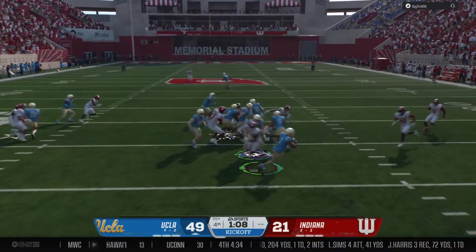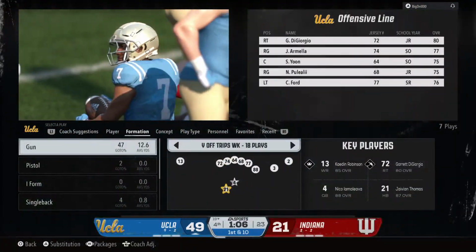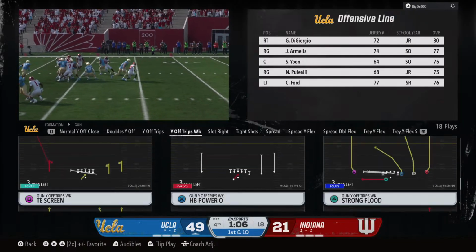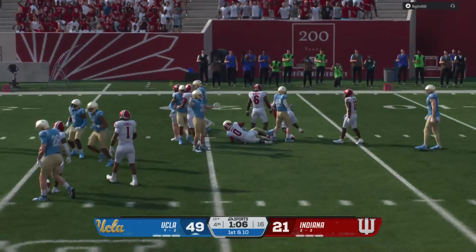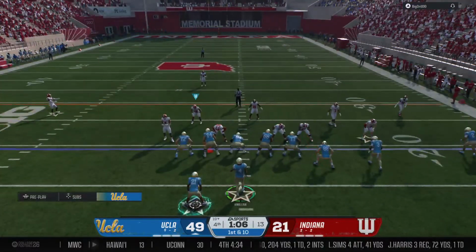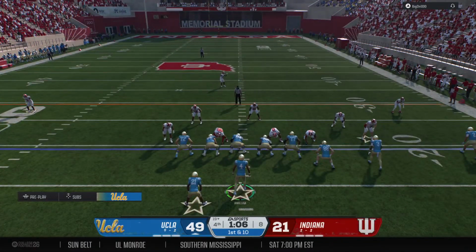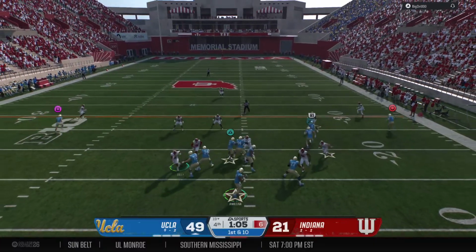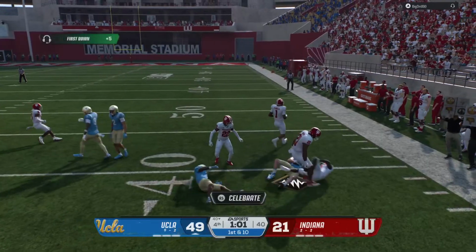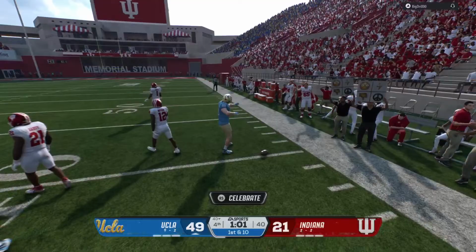On the run from inside his own 5. Really disciplined job by the coverage unit to get down there and make the stop at the 19. So they start this drive from inside their own 20 at the 19-yard line. Back to pass, it's Iamaleava. He's got an open man. He's loose. They finally get to him, but what a play there to pick up the first down.